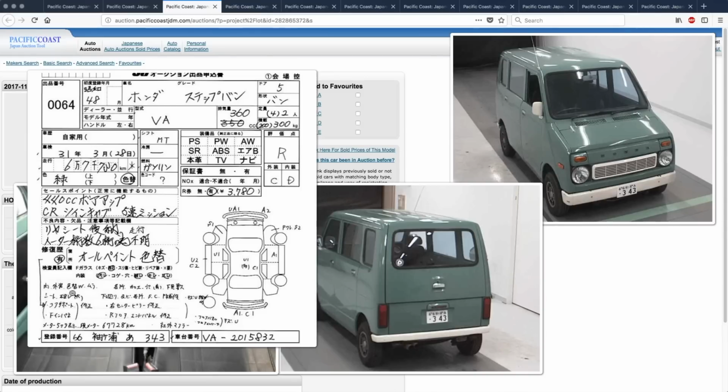Okay, so let's see. Condition, interior and exterior have been redone. Has some uneven paint because of it. Various modifications, and some parts are missing on the car, so please see for yourself. Underside has some surface rust, some repairs, rust and corrosion, and painted. Let's see, accident damage it looks like.